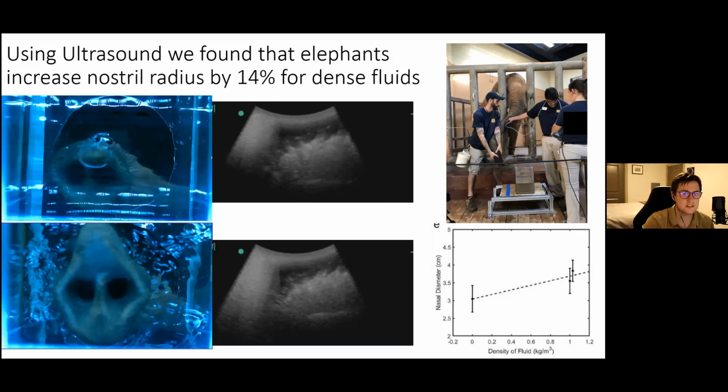And we actually mix the water with bran to thicken it, so we could look at what they are doing as the water becomes thicker. And it was fascinating because we found that their diameter could increase from about 3 to almost 3.75 or 4 centimeters. So usually for water, about a 10% increase in dilation. And then for the heavier and more dense things, like the bran water, up to 16%. So that's cool, but why are they doing that?